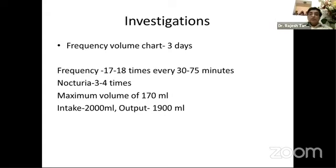And see, in this case, the maximum volume is 170. And although the patient has not had too much water, the output is almost 2 liters. And if it is 170 ml per void, then perhaps she has a restrictive bladder. That means the bladder is not able to hold. If the bladder is not able to hold, either it is already inflamed or it is fibrosed. So since it is a short history, I don't expect it to be a fibrosed bladder.